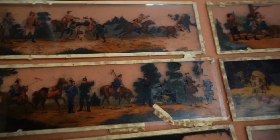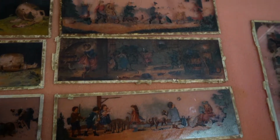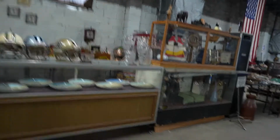I mean, look at that. That is weird. I guess you push it in a little bit, and it starts the story. Looks like the elephant picked that dude up from getting snatched. Super neat stuff.